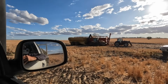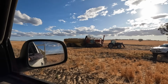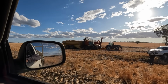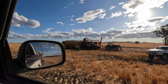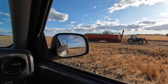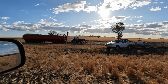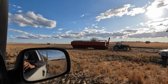Looking like we're getting a lot of grain off now. It's funny how it always works. Whenever I put the drone up in the air, we're in the worst section of the crop. But where it is now, it's going really well. I think it's going 4.5 to 5 ton to the hectare, which is incredible. So we'll just sit tight and wait for dinner. Looks like we've got the truck just coming now, which is good. That'll work out well, because that mother bin's getting pretty full.